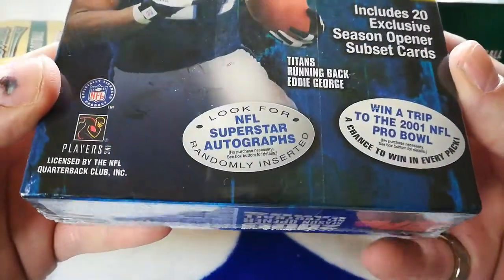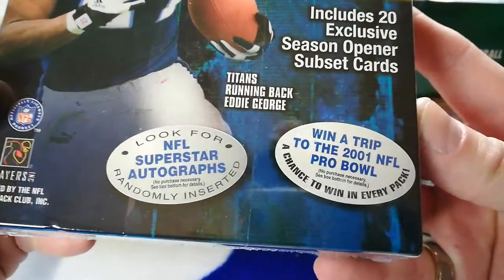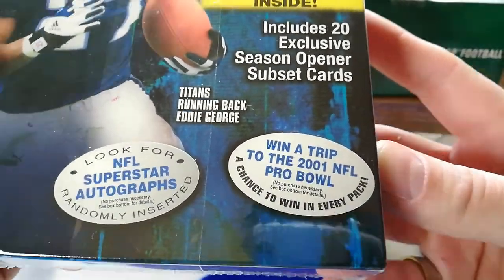You can get NFL superstar autographs randomly inserted. Win a trip to the 2001 Pro Bowl. I guess that's not happening, but here's some other stuff you can get in this.